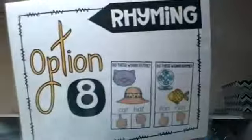The next center is rhyming. Now I gave a thumbs up if it rhymes, thumbs down if it doesn't, because that's easy for the kids to identify. And these do not fit in the containers. They're a little bit larger.